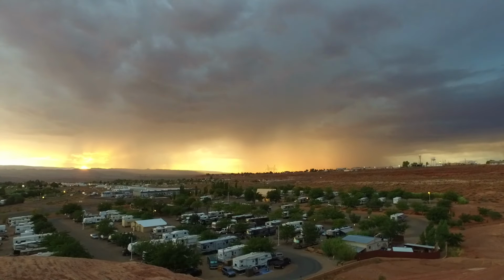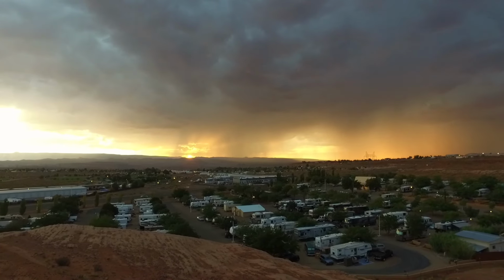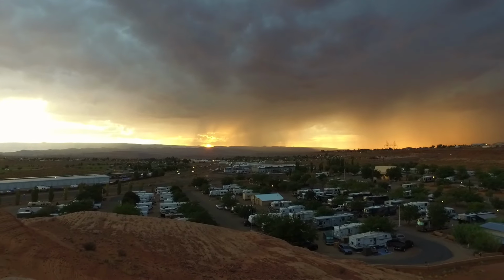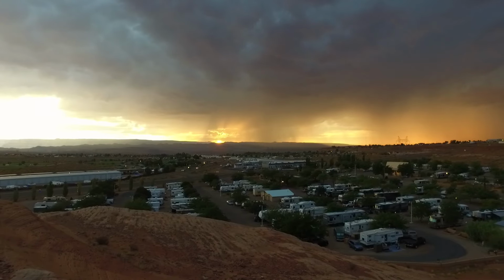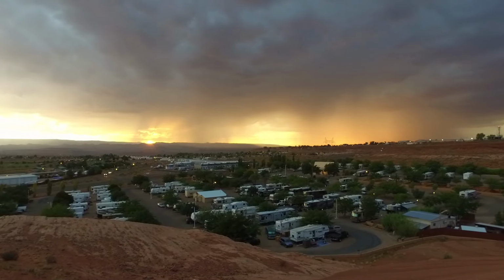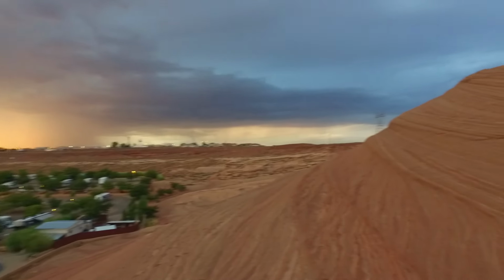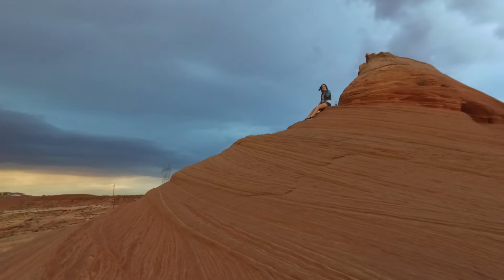Our trailer, you can't quite see it, but it's right below these rocks right here, right the very first one. We're right on the very first row. In the tree there. Yeah, that big tree, that's where our trailer is. Oh, there you go. A little bit of lightning. A lot of rain. And Haley's doing her best as a mountain goat impression.